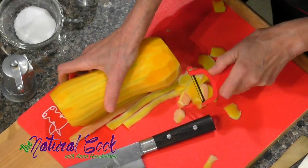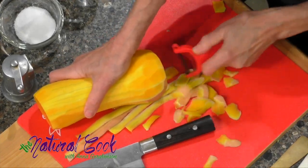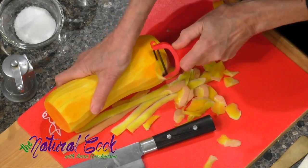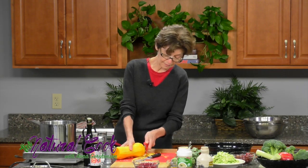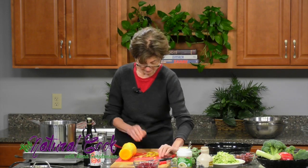So in the meantime, it's very important that you preheat your oven. You will roast it at 425 degrees. So we preheated our oven, and you will have a flat baking sheet, like a half-sheet pan. It works great for this.